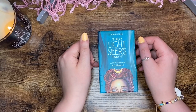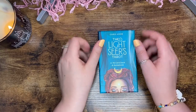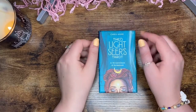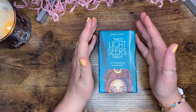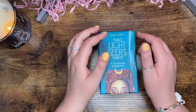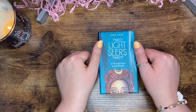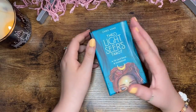So instead of just sitting here with nothing in front of me answering your questions, I thought it would be a good idea to organize the Seer's tarot deck, just because it is one of my favorite decks. Something that I really enjoy and find super relaxing is just sitting here and putting the decks in order. So I figured that might be something I could do while I'm answering your questions.